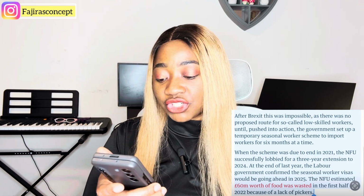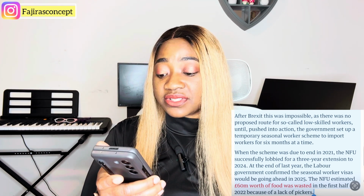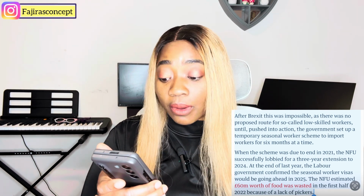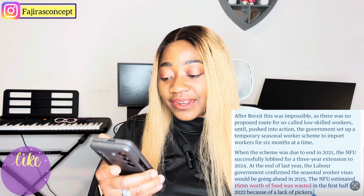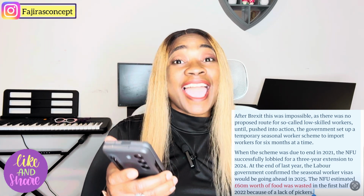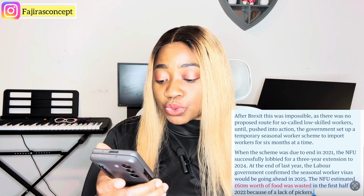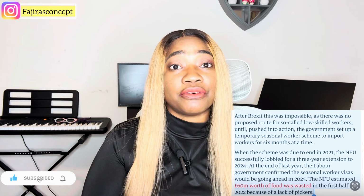Until pushed into action, the government set up a temporary seasonal worker scheme to import workers for 6 months at a time. When the scheme was due to end in 2021, farmers successfully lobbied for a 3-year extension to 2024. At the end of last year, the Labour government confirmed the seasonal worker visas would be going ahead in 2025, which is a very good thing. An estimated £60 million worth of food was wasted in the first half of 2022 because of lack of pickers.